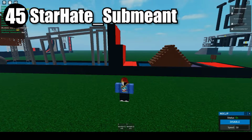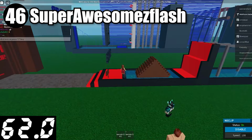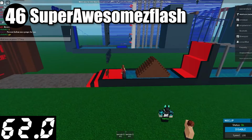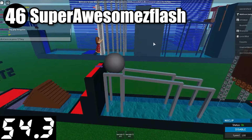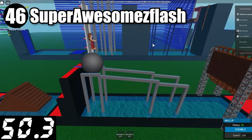Oh, that's unbelievable. Up on the course now is number 46, Super Awesome's Flash. How is she going to do? Let's find out. She's onto the Conveyor Hill, moving along nicely. And she's taking her time on dismount. She's through. Now, onto the rolling boulder. Takes a moment and jumps on it. And she's moving along at a nice pace.